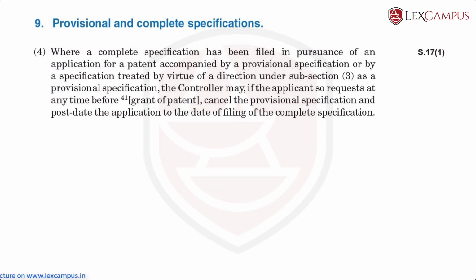9(4) states that where a complete specification has been filed in pursuance of an application for a patent accompanied by a provisional specification, or by a provisional specification treated by virtue of a direction under subsection 3 as a provisional, that is, the purported complete converted into a provisional, what we saw in the earlier subsection, the controller may, if the applicant so requests, at any time before grant of a patent, cancel the provisional specification and post-date the application to the date of filing the complete specification.